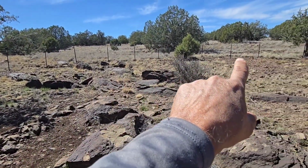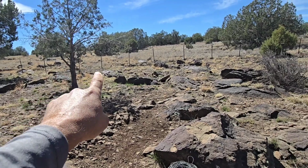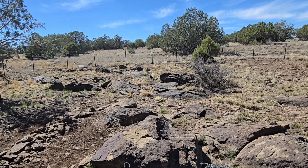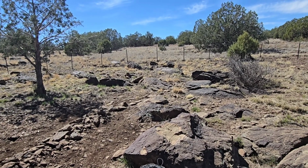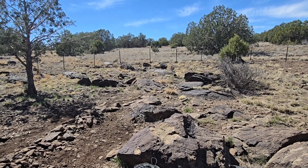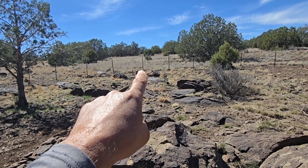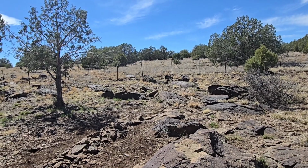For those of you that follow the channel, we have a 3-acre fence that we built around the main area to keep the dogs enclosed and any critters out. And it's worked. That was a project, folks. 194 T-posts to cover the 3 acres.